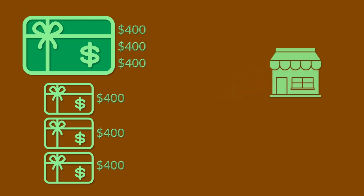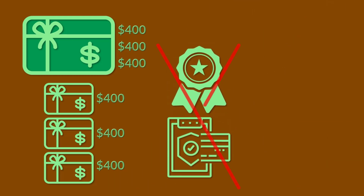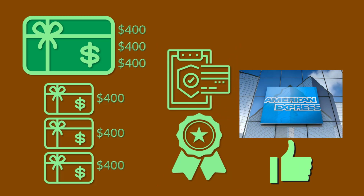Another option would be to buy gift cards from the merchant. You can usually reload the same gift card or use multiple gift cards to make a purchase at most merchants, even online. But you'll lose any purchase or warranty protections, if any, by not using the credit card to buy the iPad. American Express is known for having the best protections and benefits when it comes to consumer purchases.